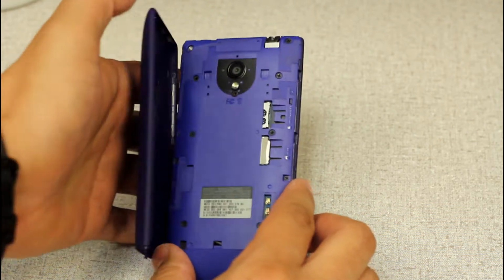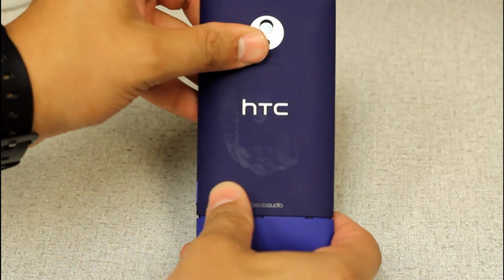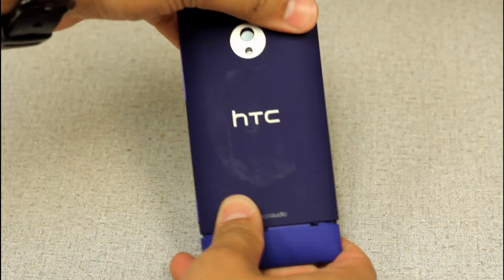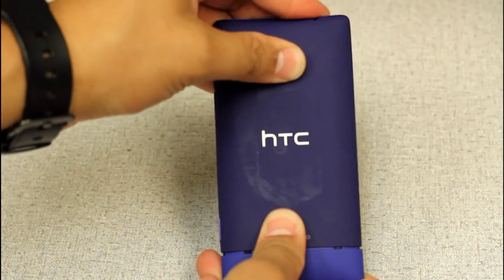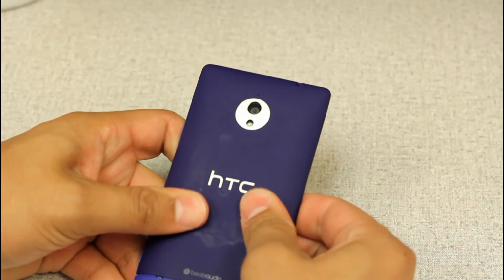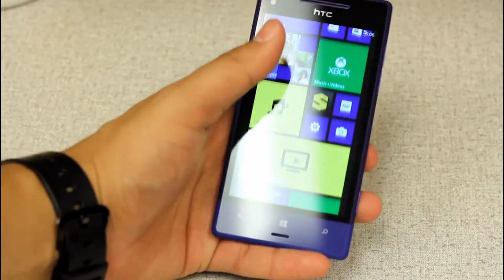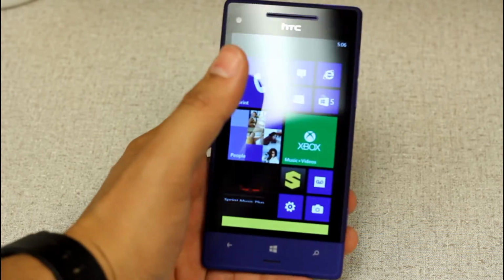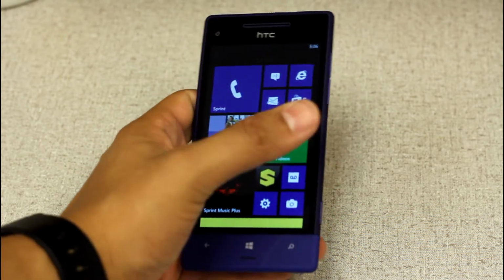So again, 8 gigs of onboard storage, with only about 4 of it actually usable. And the other thing was getting this back on right proved to be a little bit difficult. Is that all right? Nope. Hold on. Okay. Sorry about that. As I said, it's really difficult to get the back battery cover on. I needed 2 hands to do it. I look kind of awkward, so sorry about that.